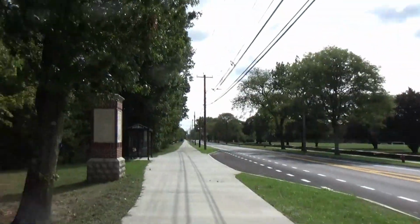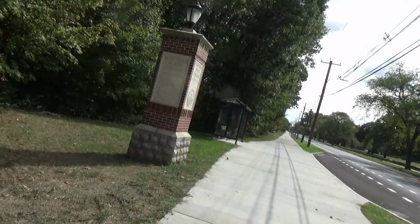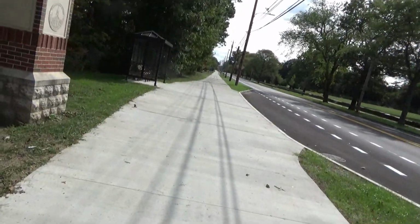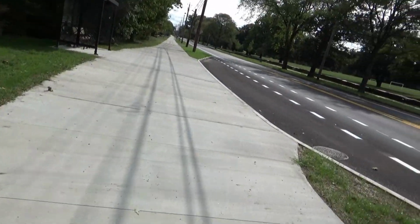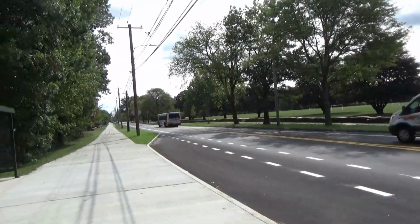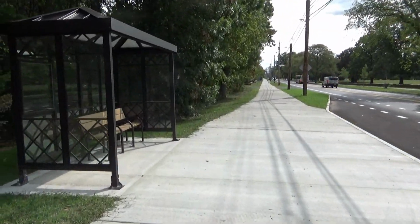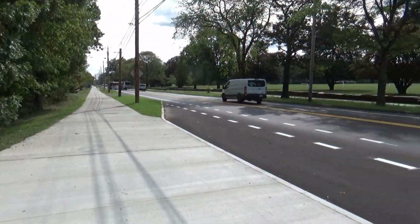This is Westwood and Overlook. One of those westbound only stations, and again there's the L shuttle passing by. I might see it one more time.